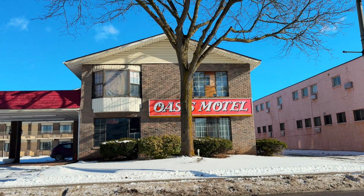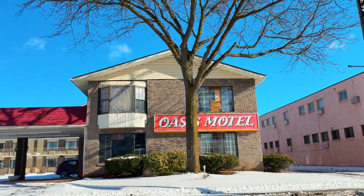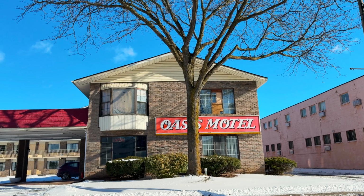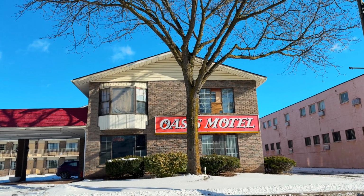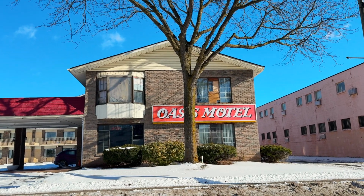For the first stop, I'll be stopping at this Oasis Motel. I saw the light, I saw the tree, I saw the sign, and I just like, you know what, the boarded up windows, I have to take this shot. I tried to line up the tree to coincide with the eye to give it sort of an interesting composition, and I think it came out nice.